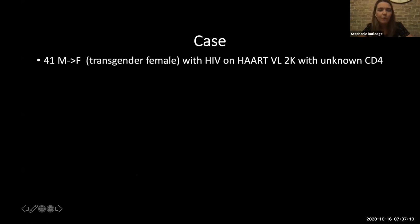So the case is a 41-year-old transgender female, meaning male at birth and transitioned to female last year, who has HIV and is on antiretrovirals, a viral load of 2,000 with an unknown recent CD4. But my suspicion is that if she has no known recent CD4 count, it may not be that great, because most of the patients who have a good CD4 count will know their CD4 because they're following up so closely.